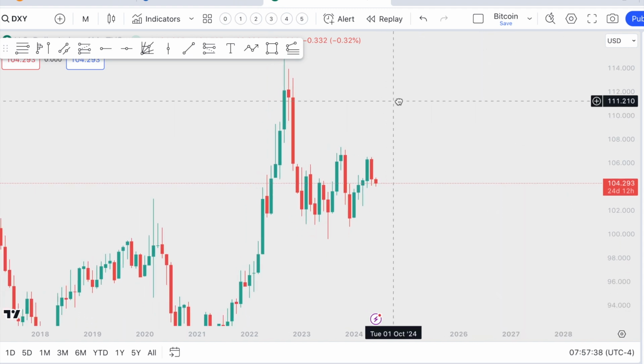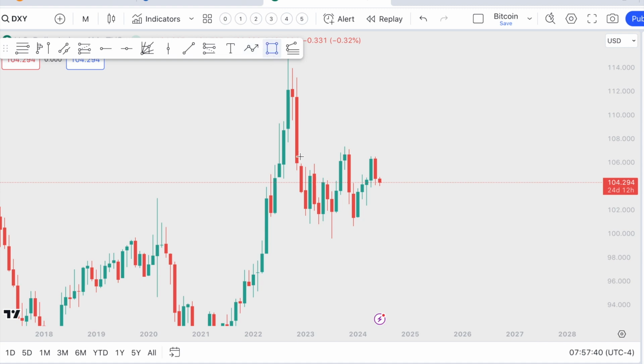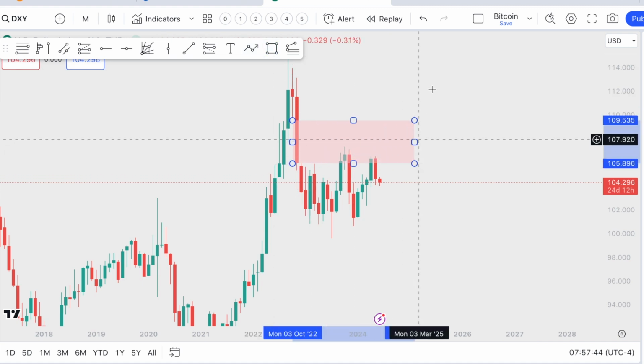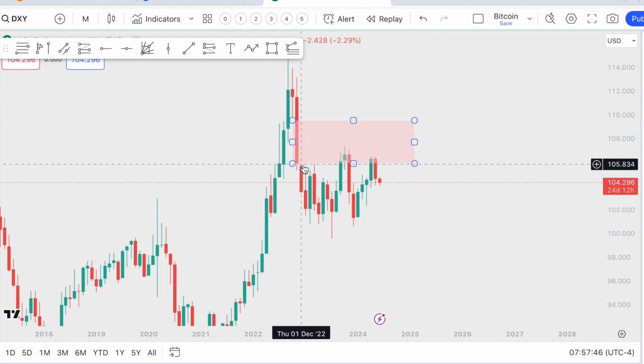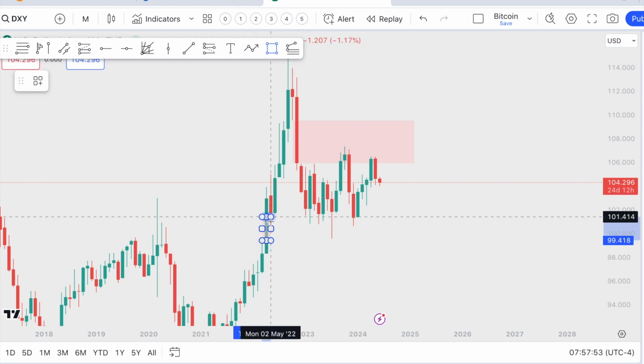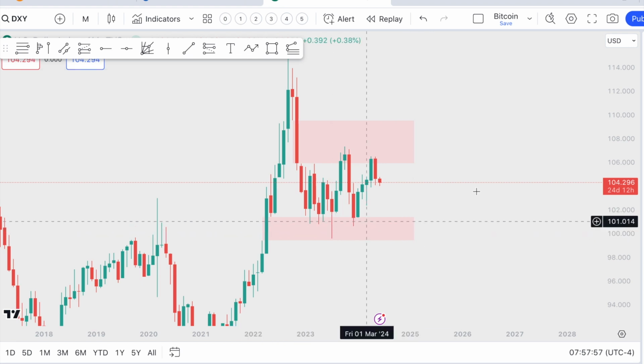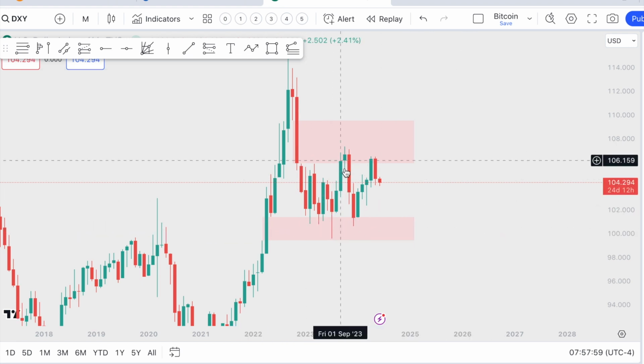So let's see. Really, what we've had is these two things, right? This fair value gap over here on the monthly has been the level where price has tapped a couple times and pushed lower, right? On the other hand, we've had this bullish fair value gap that's been holding price up. So we're currently just trading between these two levels right now.